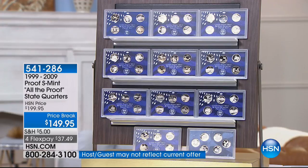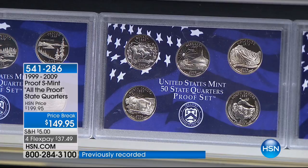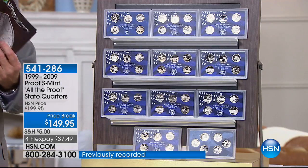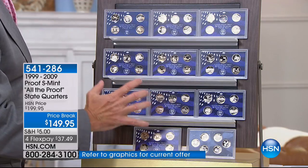I've never seen us do, well, first of all, $199, this sells out in moments, and we are busy already on it. Everything's going on this one. Every phone line going. Because what you have, if you were collecting the state quarters back in the day, understand, unless you have these specific ones that you see here, you don't have them.